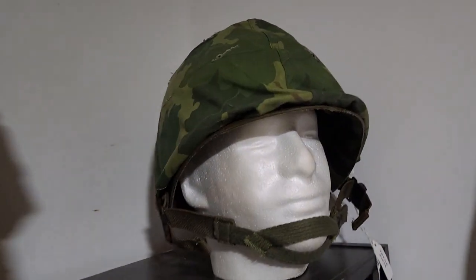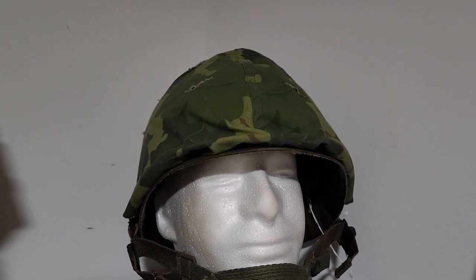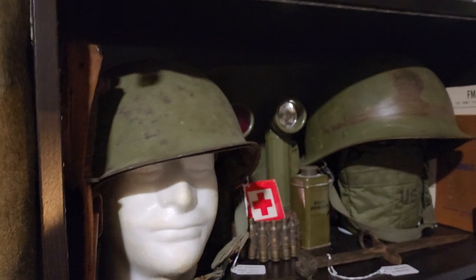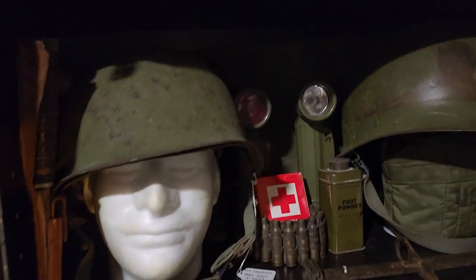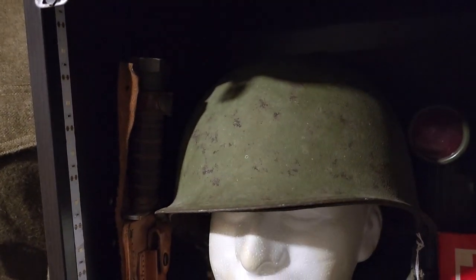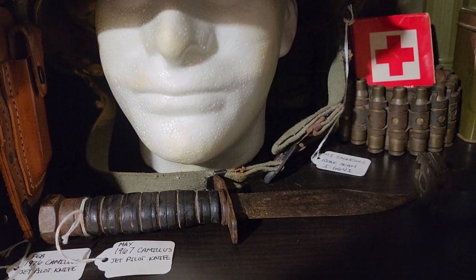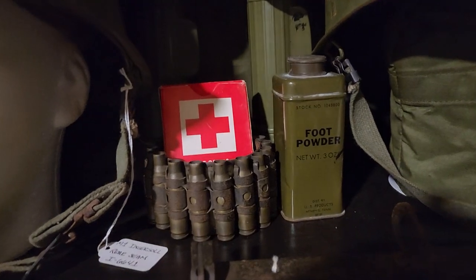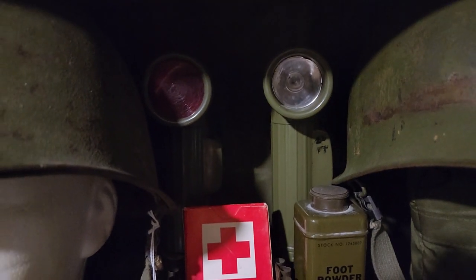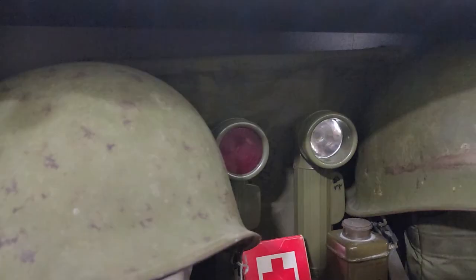And I also have this helmet over here. The original Vietnam 1965, I think, dated cover. And then down here, I've got two plain shell helmets. I have a Camillus Jet Pilot survival knife over here in the sheath. And then I have one out of the sheath right there. Got a deck of playing cards from the Red Cross. Two flashlights, and then behind that I have a patient's effects bag, a medical bag.